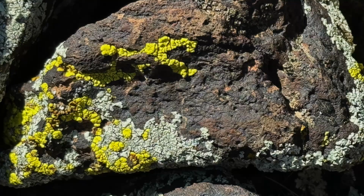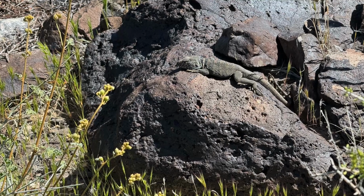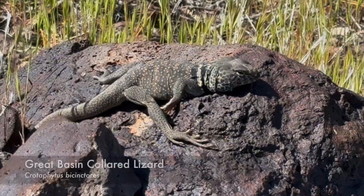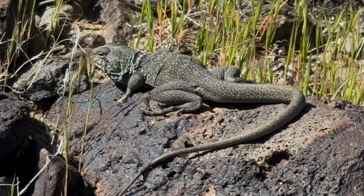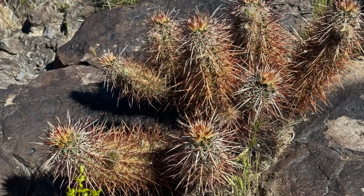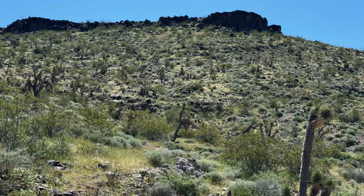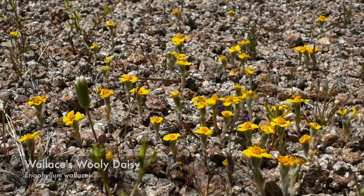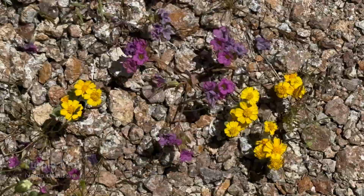Some of the dark volcanic rocks display vivid, colorful lichens. Nearby, a large collared lizard basks in the morning sun. The top of the mesa is home to a variety of small cacti scattered among the rocks. Down in the valley, tiny yellow and purple flowers were sprouting everywhere.